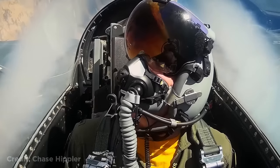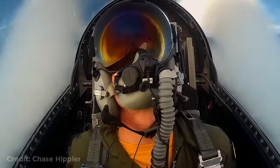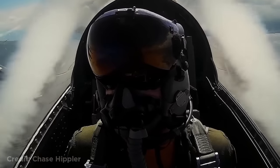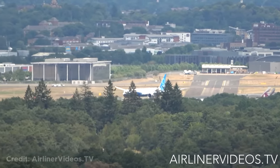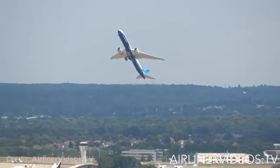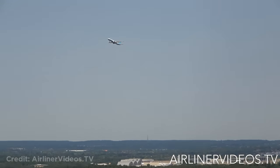This pilot doing a high G maneuver in an F-16. This Boeing 777X doing a dangerously steep takeoff to show off at an air show. Takeoffs like these are obviously not possible with passengers, but this was at the 2022 Farnborough Air Show.